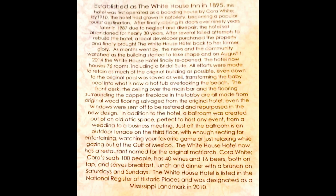Established as the White House Inn in 1895, this hotel was first operated as a boarding house by Cora White. By 1910, the hotel had grown in notoriety, becoming a popular tourist destination. After finally closing its doors 90 years later, in 1987, due to neglect and disrepair, the hotel sat abandoned for nearly 30 years. After several failed attempts to rebuild the hotel, a local developer purchased the property and finally brought the White House Hotel back to her former glory. On August 1st, 2014, the White House Hotel finally reopened. 76 rooms, bridal suite.